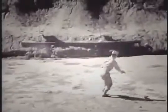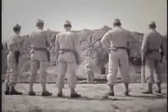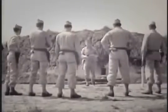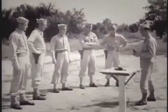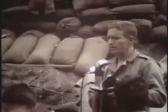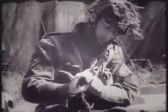.45s were issued to officers and sergeants, machine gun crews, tank crews, anyone whose primary job prevented him from carrying a rifle. But pistols of all kinds were sought after by everyone. I've been told that the chaplains even carried a .45. Everybody cherished a pistol. Everybody wanted a pistol, and they rode home for pistols.